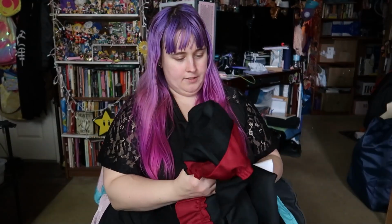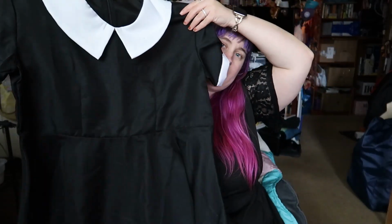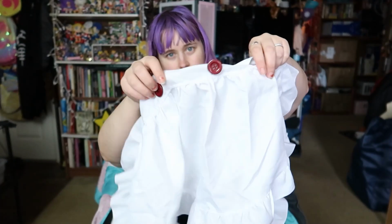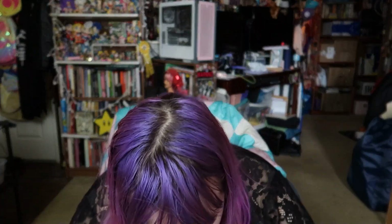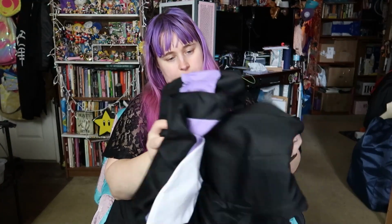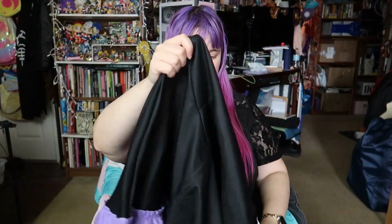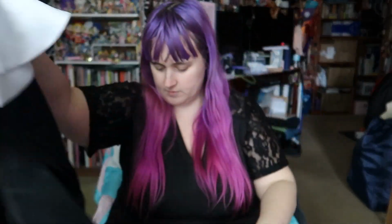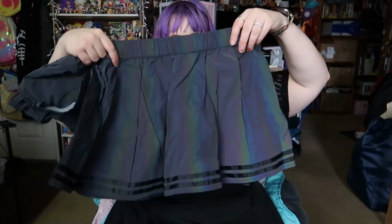I think that's a leg garter. It's black with this burgundy. Of course, they all come with the apron, the little headpiece, and all that. And there's also a black and purple. Oh yeah, this has the bows and stuff. I put them all in this to make my life easier. Then I have this reflective schoolgirl outfit.